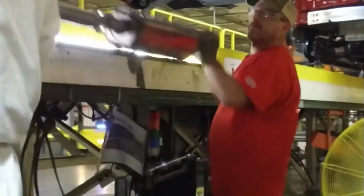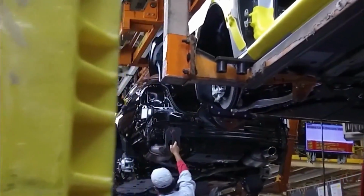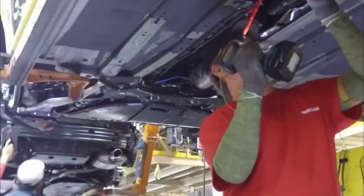After that, the car exhaust system is installed. Then various types of bottom assembly are performed.